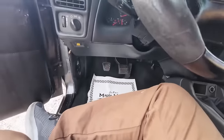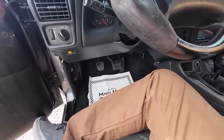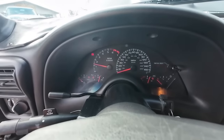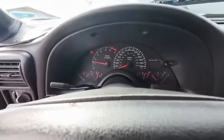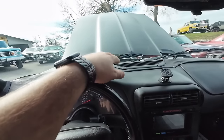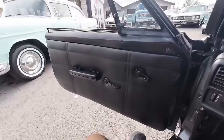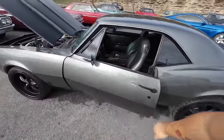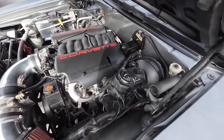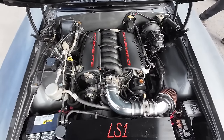Starter up. Wonder if it's got a neutral safety switch or not. We're about to find out. I won't push the clutch in. We'll see if it starts. Nope, gotta push the clutch in. That light is gonna stay on because it doesn't have a sensor deal. The radiator is full. The overflow is a bottle type overflow, so it's just not going to cut off. The light's going to be on. She's quiet. She's clean. Look at you.